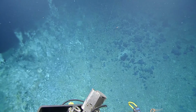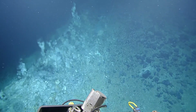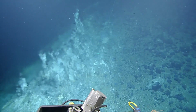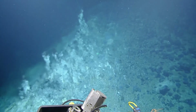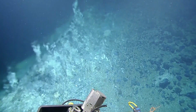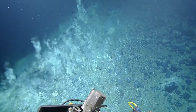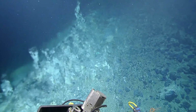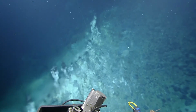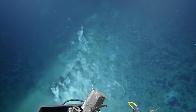Nicole, are any of these vents ones that we sampled on the high temperature dive? Yeah, maybe. I think we did the temp probe up this ridge. There's definitely a lot of flow coming out on the ridge on the left, right in the middle of the flow too. Did we intend to land right here? Yep, we wanted to climb up the ridge.